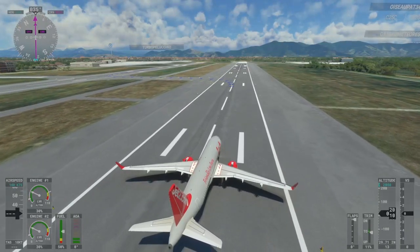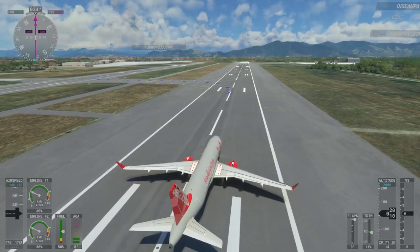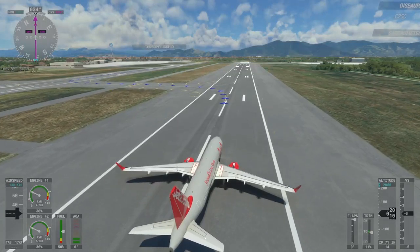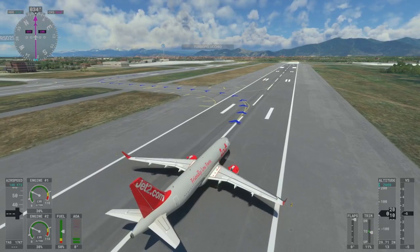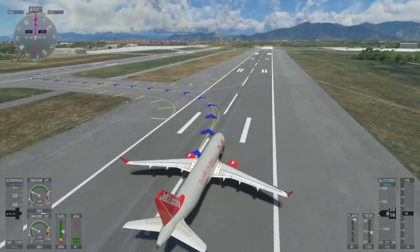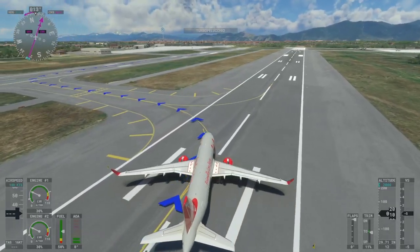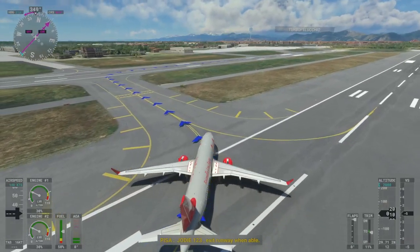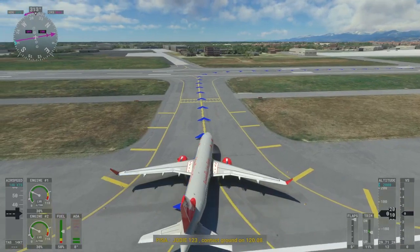So, welcome to Pisa, guys. I'm not too sure what happened with the approach. I did press it, Rob, but it just didn't lock on for some reason. And I think Rob over there is just saying, get off the bloody runway. Here we go. We're doing that now, mister. Thank you.